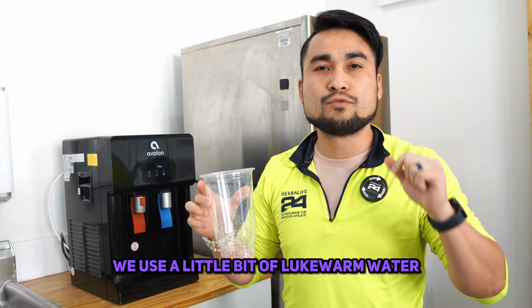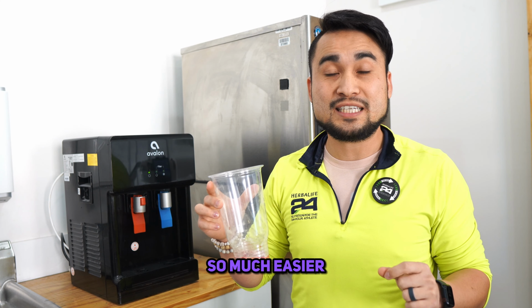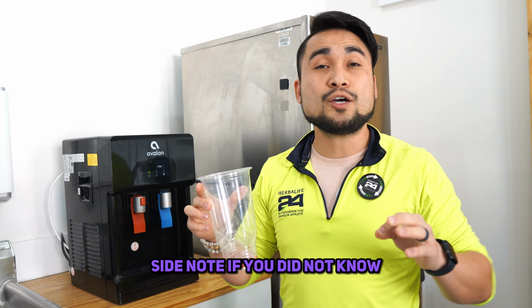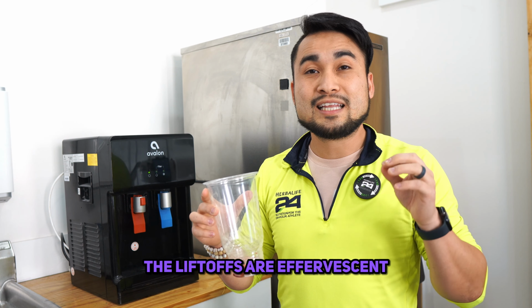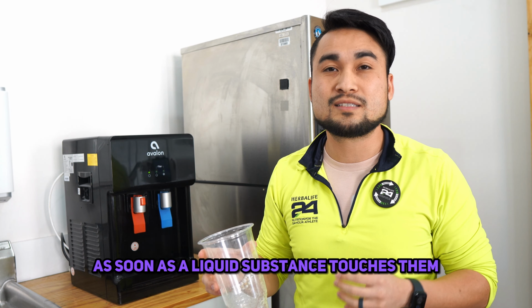We use a little bit of lukewarm water to help dissolve all of the powders because it just makes our life so much easier. Side note, if you did not know and this is your first time using a liftoff, the liftoffs are effervescent, and all that means is that they're gonna bubble up as soon as a liquid substance touches them.